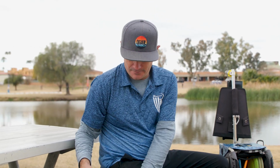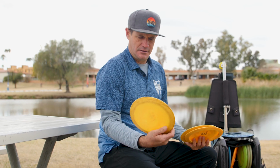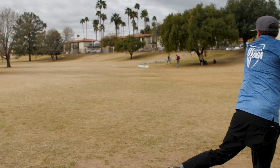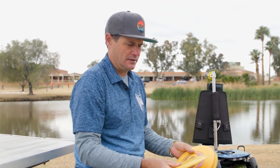3 of them are just kind of old school Pro Line Flex, from flippy to neutral to overstable. This neutral one is, if it's not very windy, definitely going to be my workhorse. That's this one right here. I can hyzer flip this up if I crunch it hard to go pretty straight. If I got a tailwind, I'll put it pretty flat, get a full flex out of it.